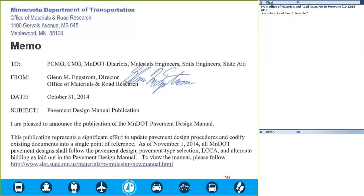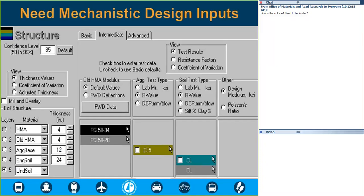So when you're using mechanistic pavement design, the inputs that are required are more constrained, and that's what this project is supporting, those new input parameters that are needed. This is just one of the input screens for MnPave. Basically, there are three things you have to provide: the climate, the traffic, and the structure piece. Today I'm just going to be speaking about the structure. How do we quantify the materials within mechanistic pavement design?